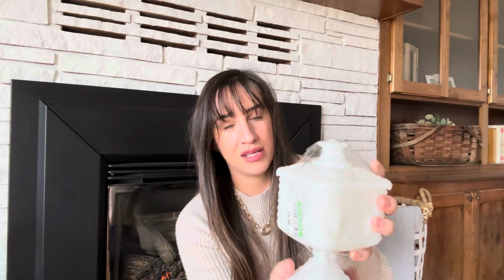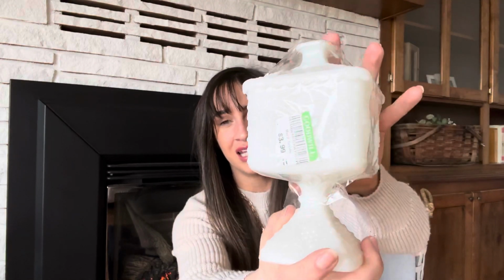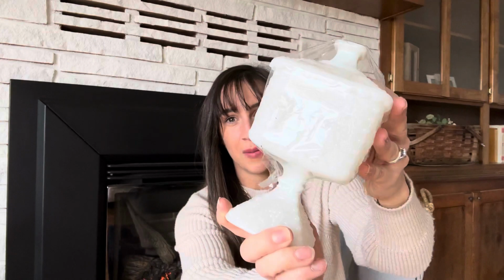The next item I found was this milk glass kind of canister with the dish. That's what it looks like. It has the grapevines on it, and I know that these can be worth some money. I did not purchase it with the intent of selling it. I have started to gravitate a lot towards milk glass, so I just thought it would be a fun piece to add to my little collection. It was $3.99, and yeah, I just thought, what a fun little piece. And even if I wanted to use it as a candy dish, it has the lid. So I thought it was a fun little find.